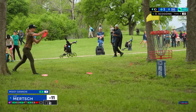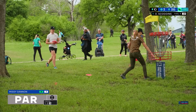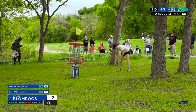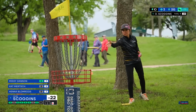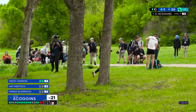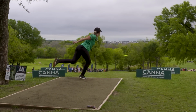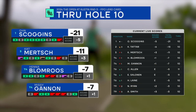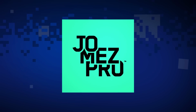And I believe this is when the lightning delay happened. Not quite yet, but get ready. Owen with the only bogey of the round so far. Very similar to yesterday. I love how low Missy threw this. Yeah, super committed. Only 8 strokes now separating Owen from Kristen.